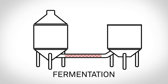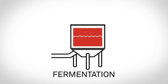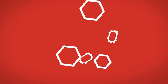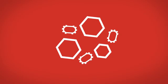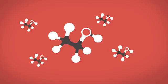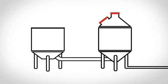The fermentation stage of ethanol production is similar to the process of producing wine or beer. Microorganisms are added to the mixture to convert or ferment the simple sugars into alcohol. At the Nevada facility, proprietary microorganisms are added to the cooling hydrolysate to enable the conversion of sugars to ethanol on an industrial scale. The fermented material is now called beer.